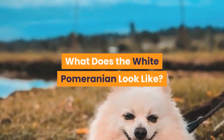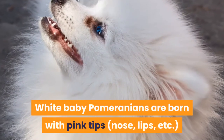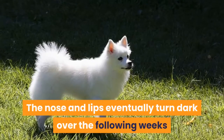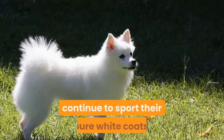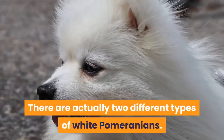What does the white Pomeranian look like? White baby Pomeranians are born with pink tips, nose, lips, etc., but with pure white coats. The nose and lips eventually turn dark over the following weeks, but full-grown white Pomeranians continue to sport their pure white coats. There are actually two different types of white Pomeranians.